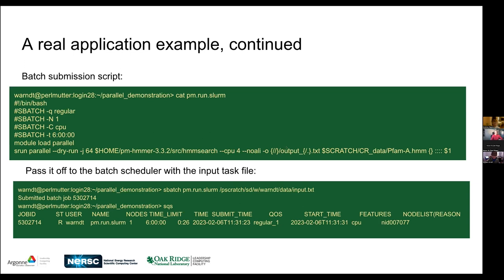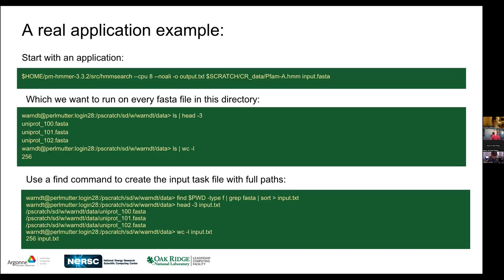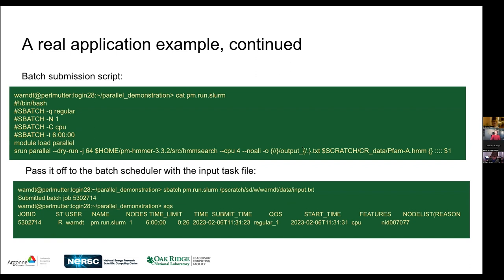Then I have just text to say I want my output underscore to be the name. And then this slash dot notation inside the brackets, that's a different substitution that removes the directory and removes the extension, but keeps the file name. So I want to make sure that I can match output underscore and whatever it gives to the file name of the input that went in. So all of these, you know, uniprot underscore 100, 101, et cetera. And then add a text extension since this outputs in a text format.